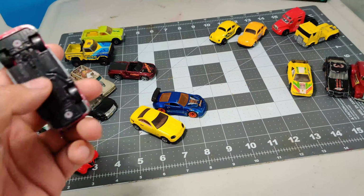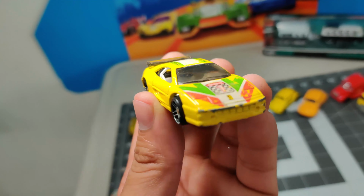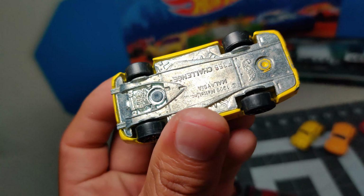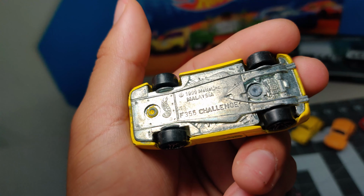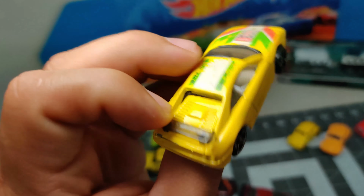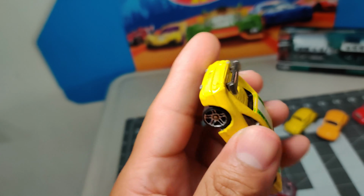Nice. But yeah, these were 75 cents each, so you know, they were kind of rough. Well, they are pretty rough. There's metal on metal. F355 Challenge. It's a nice little exotic right here. Look at that little clear looking wing on it. That's pretty cool.